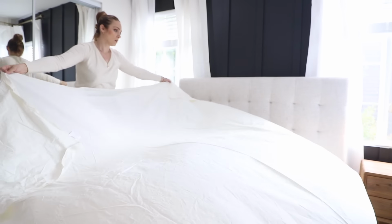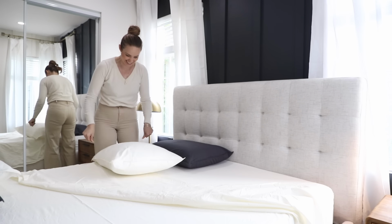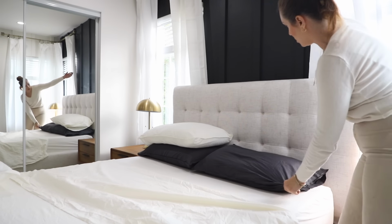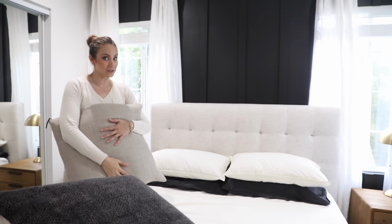Mixing and matching colors of sheets I haven't ever done before, so I don't know which ones I'm gonna like, you know what I mean? Let's try this. I think the cream on top helps break up the dark here and the dark there. So obviously a bedroom would not be complete without pretty pillows, right?